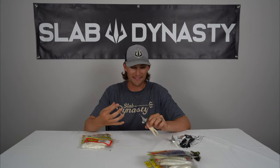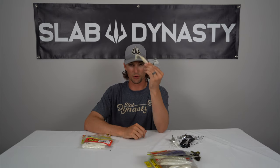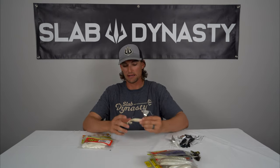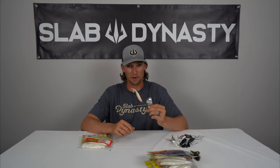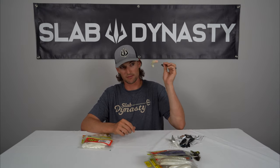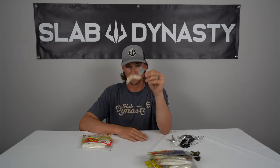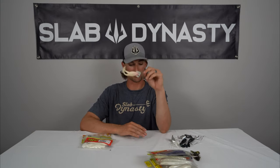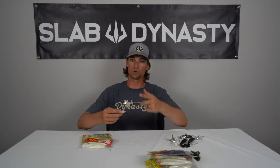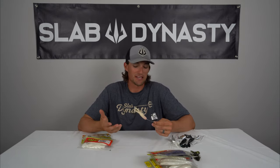And the biggest reason for me that I take the skirt off is, A, so I can rig this on a little bit more cleanly, but B, the main thing is because I want this bait to be able to skip as well as it possibly can. And having a bare soft plastic on there is the best way to do that. This thing skips like an absolute dream. I mean, you can just shoot it so far up under a dock, it's not even funny. And I think a skirt really hinders that.